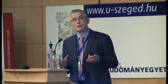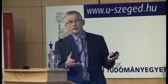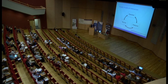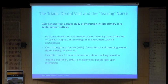In this model, I'm going to refer to what the sociologist Erving Goffman calls footing. Footing is the alignment people take up to each other and to what's talked about during an interaction. At a given moment, the dentist and the patient might be more closely aligned, with the nurse more sidelined. A few moments later, the nurse and the patient might be more aligned, with the dentist sidelined, and so forth. The proposal is that these alignments shift frequently throughout an interaction, and a better understanding of these shifts makes for a better understanding of communication. So I'm going to present a few small excerpts from my research.